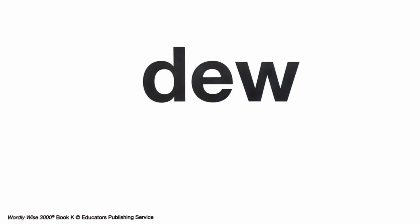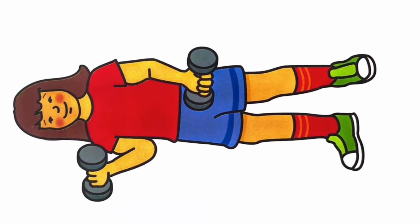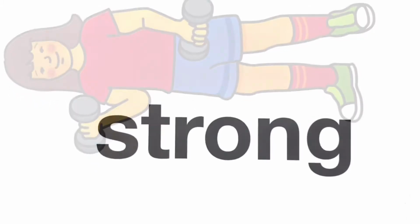What do you see in this picture? Yes, it's a leaf, and you also see the drops of water on the leaf. Those drops of water are called dew, dew. The next word is strong. You see a girl lifting weights, right? When someone can lift something heavy like weights, we say that person is strong. So we can say the girl is strong because she's lifting weights. Strong, strong.